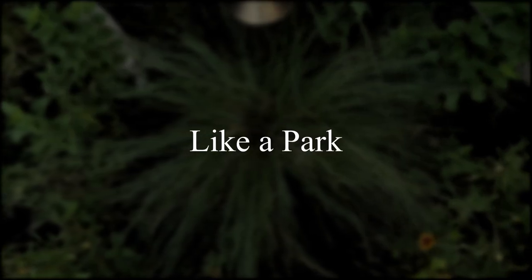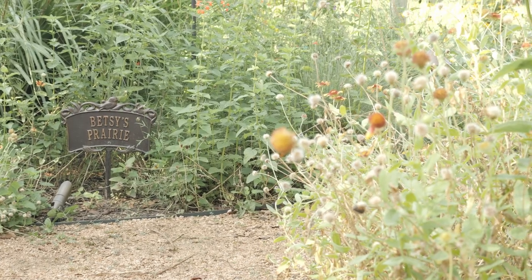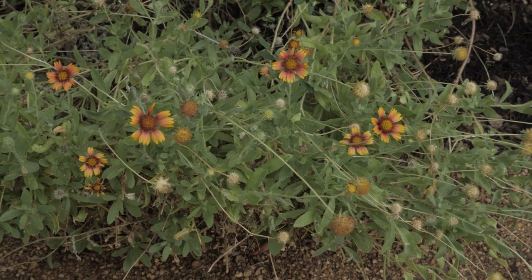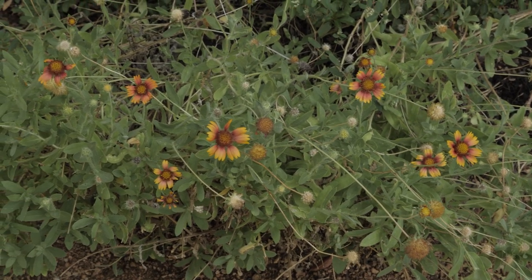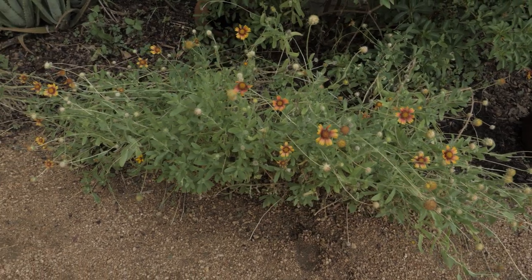My name is Betsy Black, and we're standing in my garden and prairie that I started almost 6 years ago. We wanted it to feel like a park in here. I wanted it to feel like a park where people could walk around and look and see the different types of plants and say, oh, look at that, or see a bird or a lizard.